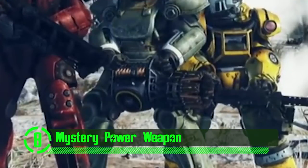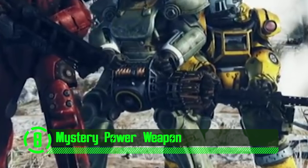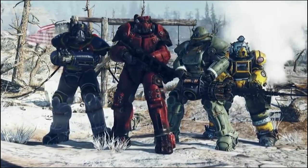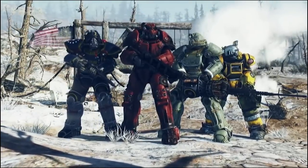At number 8, we've got the mystery power weapon. Now you never get to see this gun fire in the trailers, but we do know it's a big boy gun, because it's in this scene with all the other big boy guns. I've honestly been basking in the mystery of this weapon.